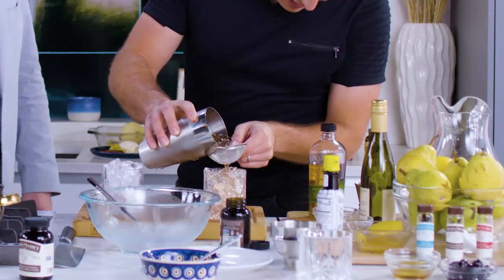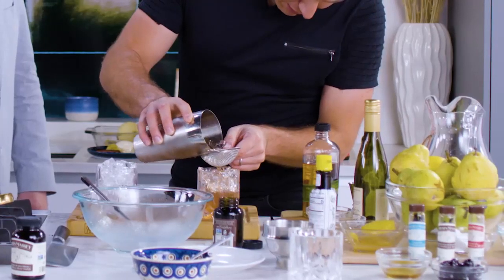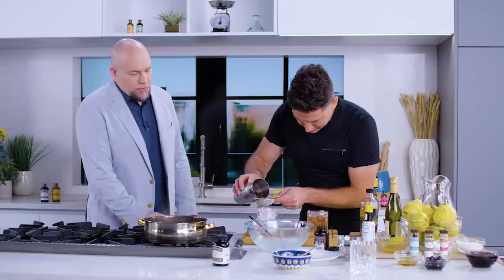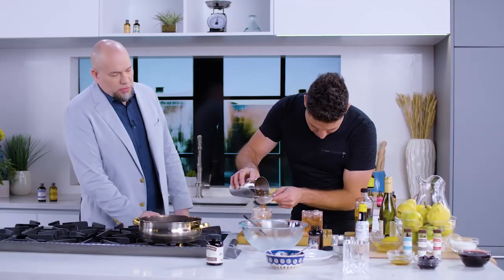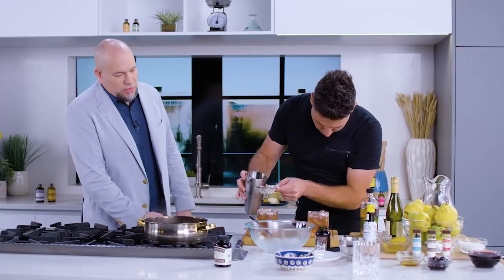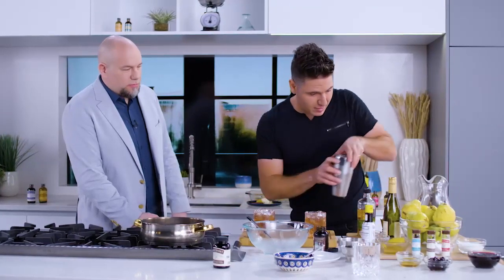So I added some Angostura bitters to give it a little more complexity. And now we're just going to serve it like that. Look at the color. Beautiful. And as I was saying, it's a different twist on a very nice, refreshing cocktail.